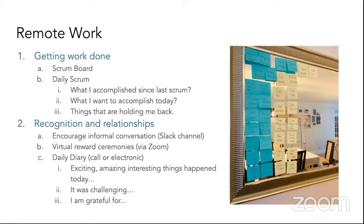Something we do at Univer is called the daily diary. It's also a way to communicate how the day went, and not necessarily about work, but about anything. In the same way as we do daily Scrum, there are 3 questions that everybody has to answer. Question number 1: people have to share exciting, amazing, and interesting things that happened on that specific day, so everybody has to come up with 2 or 3. People also share what was challenging during the day. We always have a lot of those. And the last thing, which is most important, is that we have to be grateful for something. And it's the hardest category to be grateful for.